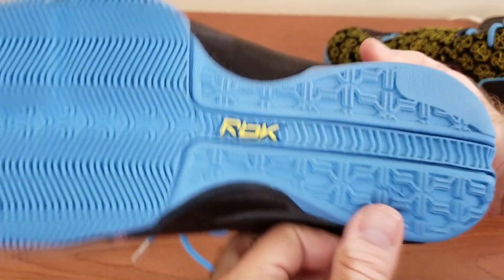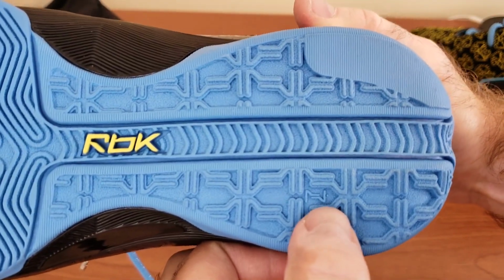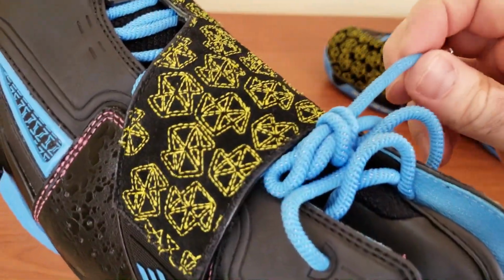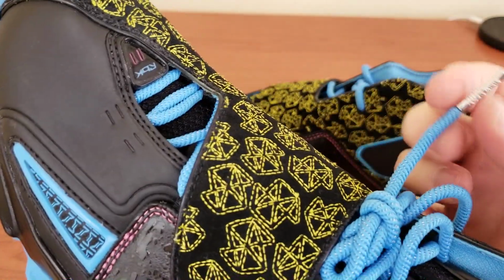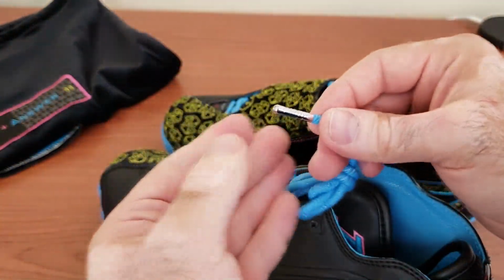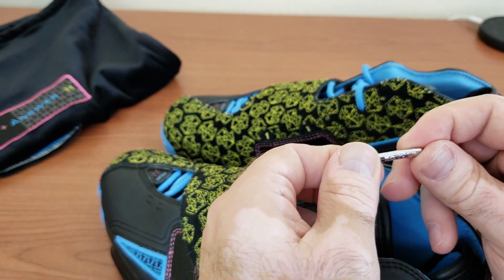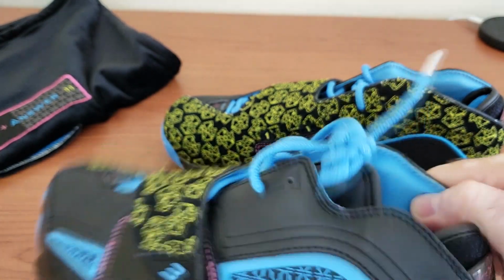And again, RBK branding and some Zune branding as well. Have a little speckle in the actual laces. Very nice, and the tips, they look metal, but in fact they're just plastic. Let me see if the camera can focus on that somehow. But again, it says Immortal on the lace tip.